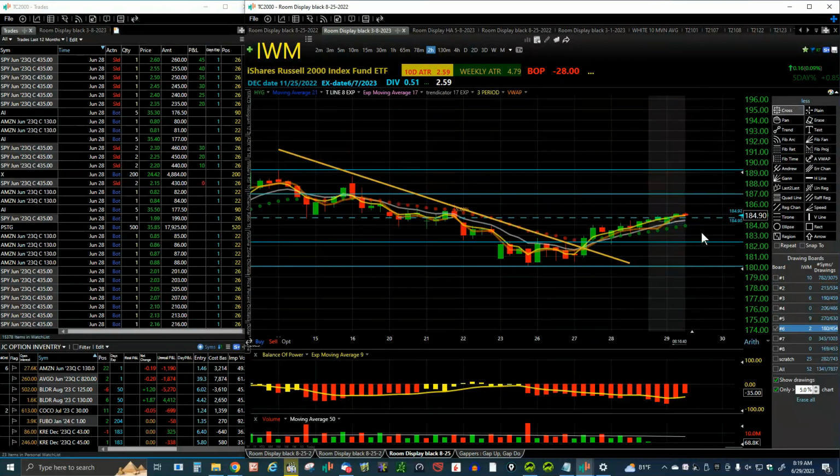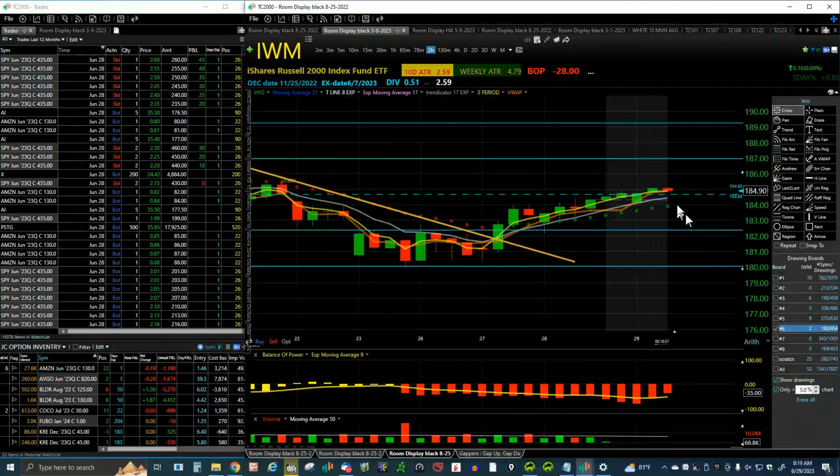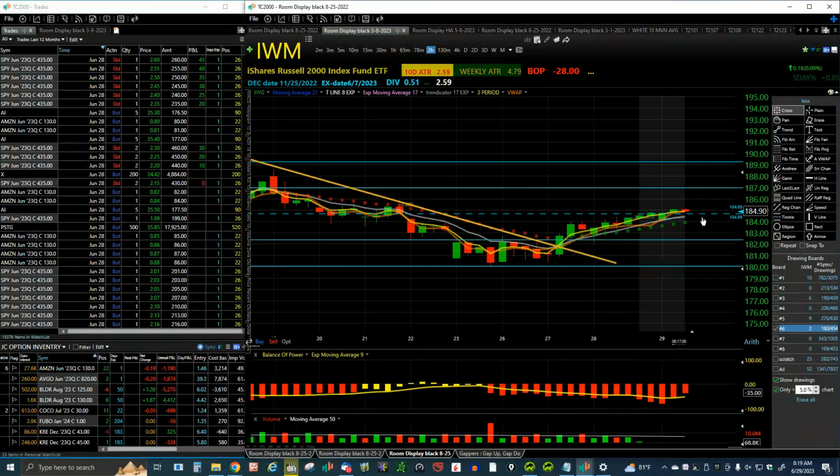I can't predict what's going to happen, but that's what we'd like to see. Failing to close the day over the midpoint, I think, may have a possibility for us to come back down and test these lows. But that's what I'd really like to see, is price action to close above the midpoint in all of these indices.